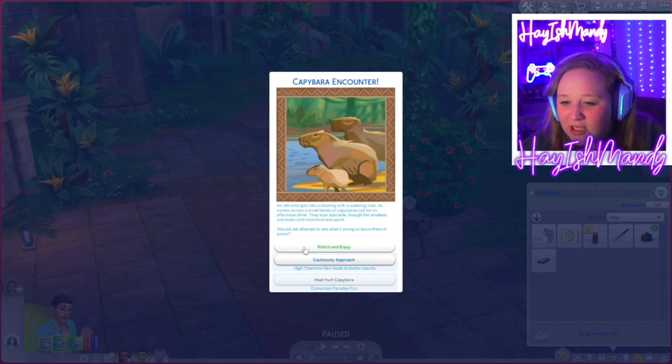Into a clearing through a watering hole, he comes across a small family of capybaras out after an afternoon of drinking. They look adorable, though the smallest one looks a bit scorched and upset. Should Jeb attempt to see what's wrong or leave them in peace? I think we should just leave him go.